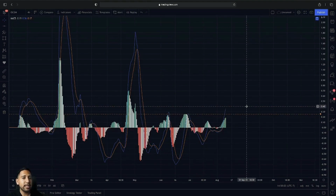And I do like OCGN as it has been very volatile, but again, I definitely would be careful. Make sure the momentum does come to you and make sure you are playing patient.